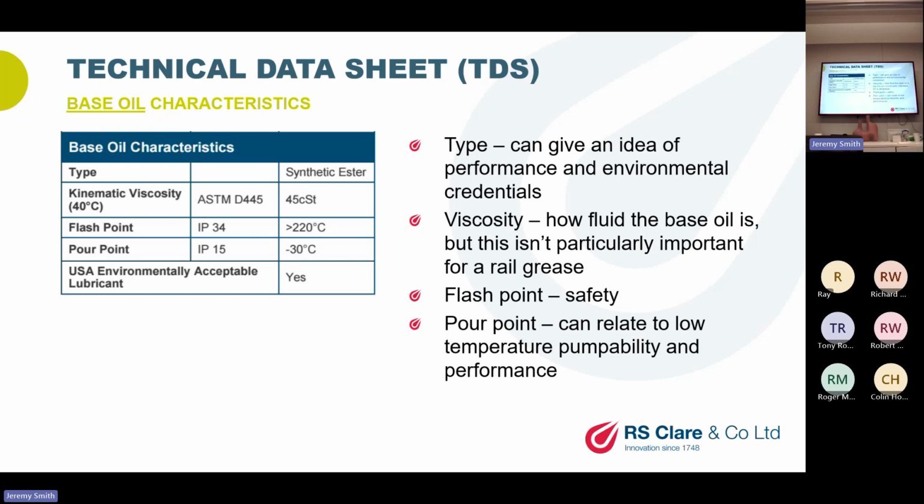Then the next one is pour point. So pour point is if I take this and we say it's a beaker, and I hold the beaker, and as soon as that product stops dripping down, that's the pour point. So that's the lowest temperature that the product can go to before it stops pouring down. Now again, it's a QC test that they do, and something interesting is that you can see this pour point from this product is -30, but the operating temperature was -40.